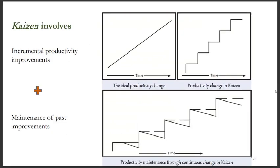Kaizen involves making incremental productivity improvements. As shown in the figure to the top left of the slide, in an ideal world, productivity improvements happen smoothly over time. Under Kaizen, productivity improvements happen in small, incremental steps. These gains could be eroded over time if workers revert back to old practices, as shown in the figure at the bottom. Therefore, an important part of Kaizen is steady maintenance work to ensure that past improvements are preserved and reinforced.